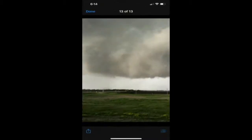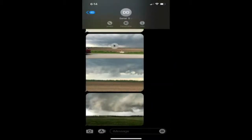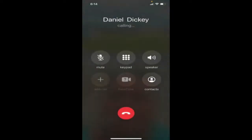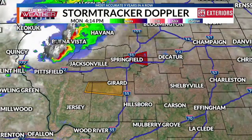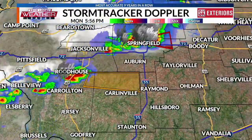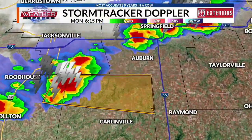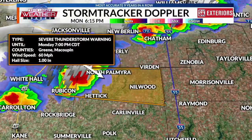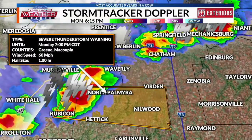Yep, because we got a new warning right now anyways, so we can take it now onto Max 2, so we don't have to watch his screen. He's calling the mayor of Gibson City. So Storm Tracker Doppler, we've got our new warning on it for, again, this is now down in our southern part of our viewing area from Macoupin County until 7 o'clock, 60-mile-per-hour winds. This one has just kind of popped up here.